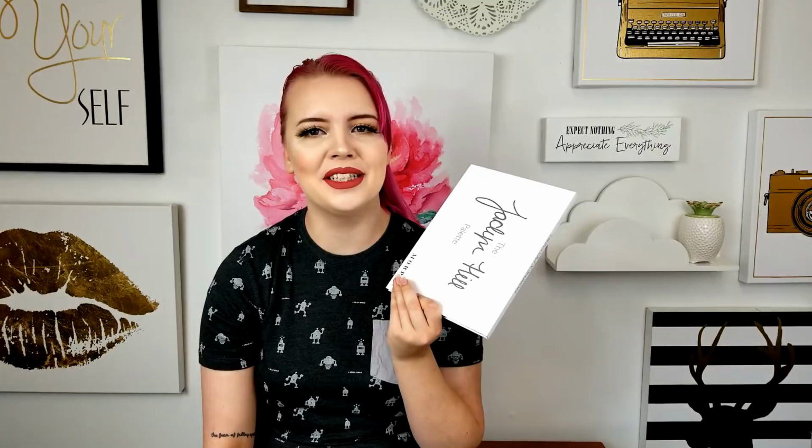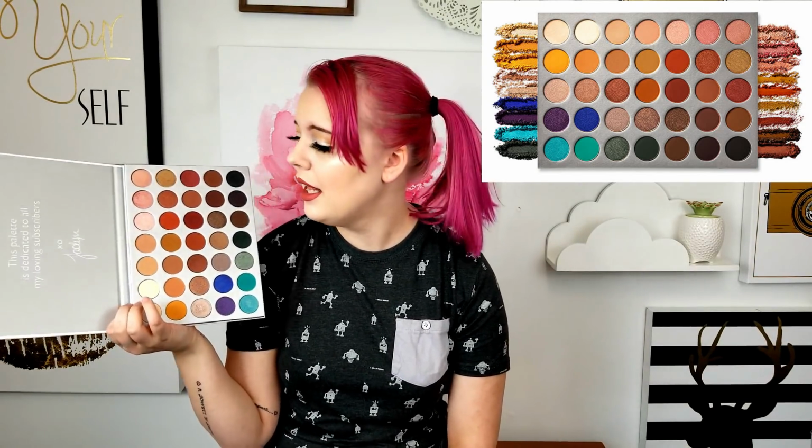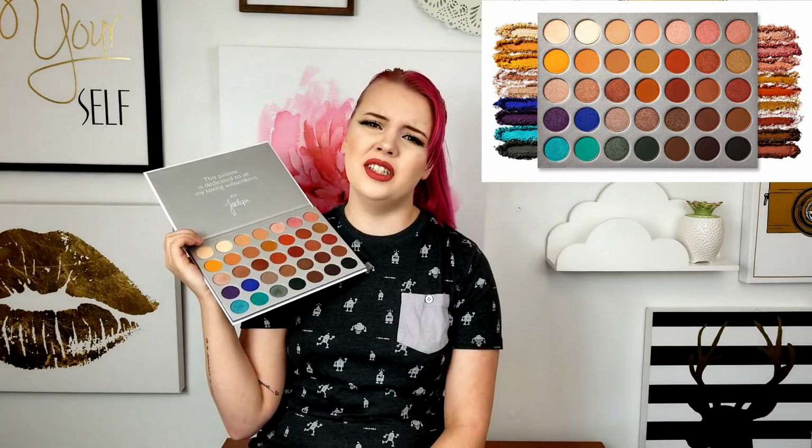The Morphe and Jaclyn Hill palette. I know. You heard every person on YouTube recommend this palette. I don't want to be the person who recommends the same stuff as everybody else, but the Anastasia palette and this palette are just worth it. Let's just face it. I'm not a big Jaclyn Hill fan at all. But this palette is bomb. I feel like me holding this palette is the epitome of a YouTuber right now, because everyone's recommended this, but it's just so good. It's really good.